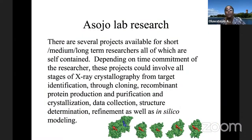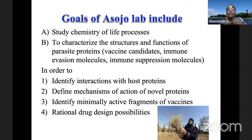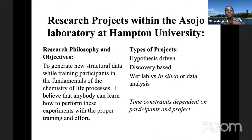So of course, we all know about crystals, all shapes and colors. I won't go into this slide because we're in a room of experts. So I decided when I joined Hampton in 2018 to engage students, researchers in all stages of crystallography, from protein production, purification, crystallization, data collection, structure determination and refinement, and in silico modeling. But like I mentioned, we ended up with COVID. So what was my understanding of this process? I wanted to work with my philosophy, which was that any student can learn structural biology, regardless of if they're freshmen with limited biochemistry, or seniors that are already set in their ways.